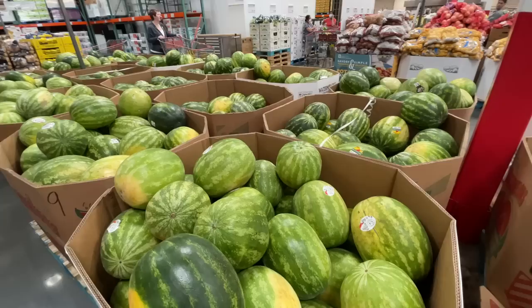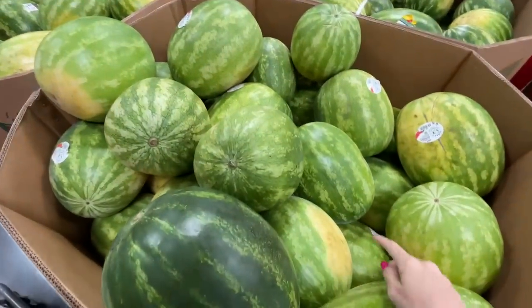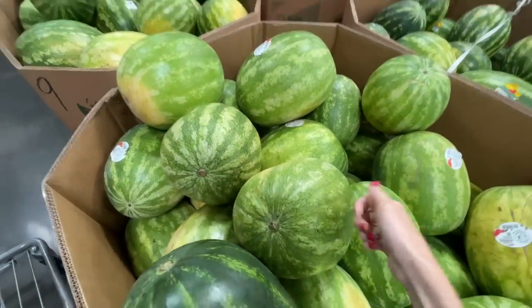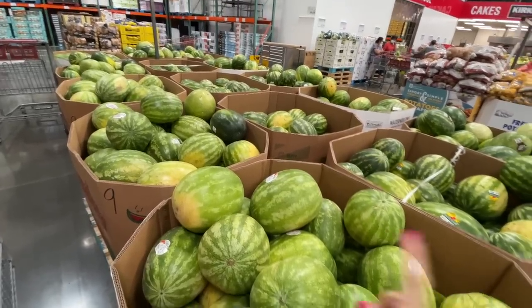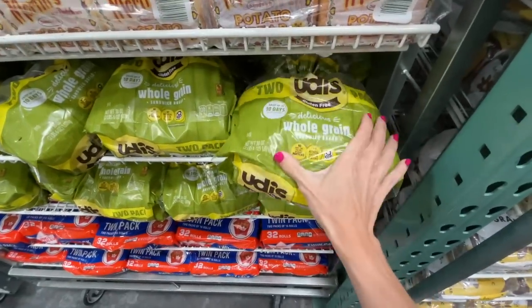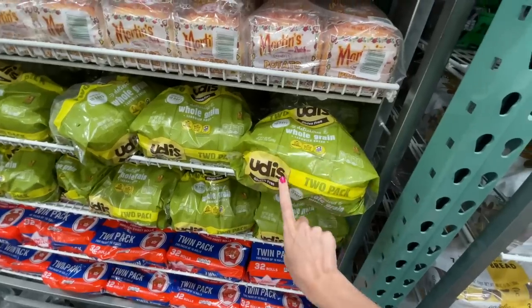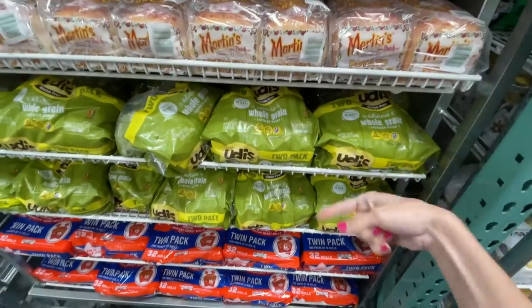Pray for me. Should I even waste my time picking out a watermelon? I don't know. I know a dark yellow spot. I know it's supposed to sound hollow. I just fail every time. But I'm gonna try again. They have a different type of gluten-free bread. Sandwich bread, 2 loaves. It's whole grain, gluten-free. The Udi's brand. And it's $9 for 2 loaves, which is a screaming deal.